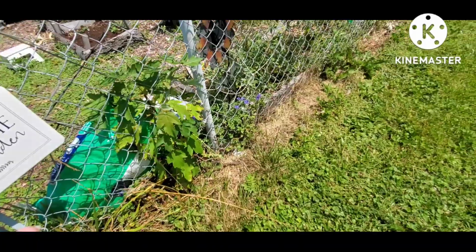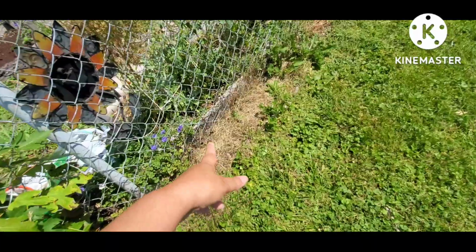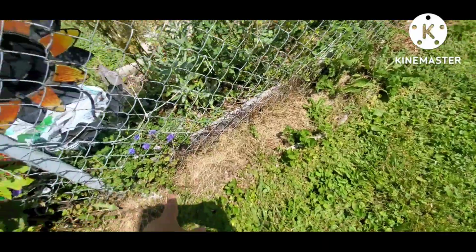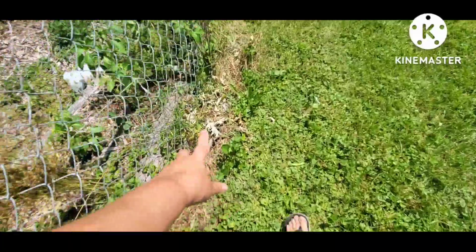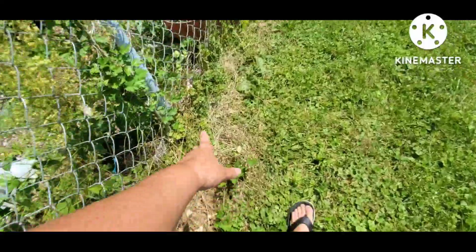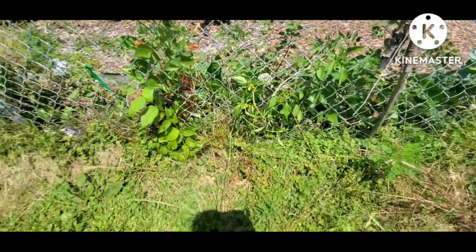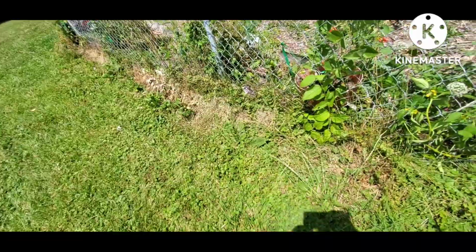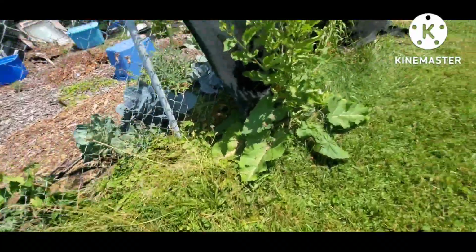So just quickly on my way back to the back, I wanted to show you this. I did this a few weeks ago. If you see this brown, dead grass or weeds or whatever, I did that a few weeks ago. What I did was I just came outside and poured straight vinegar along that fence line right there because those weeds were getting out of control.